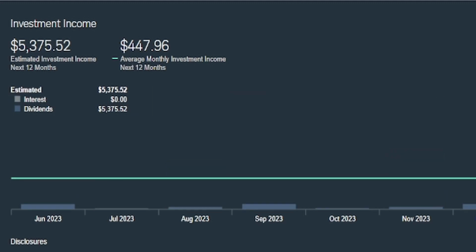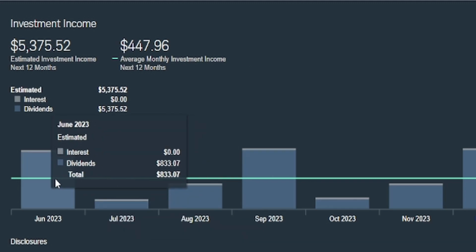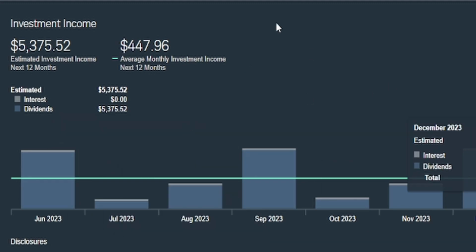And then in the next 12 months, so this is not counting the months that have already passed, but just from June 2023 to May of 2024, this is up, guys, a lot. Like $5,375 for the year and almost $450 average per month. Absolute insanity.